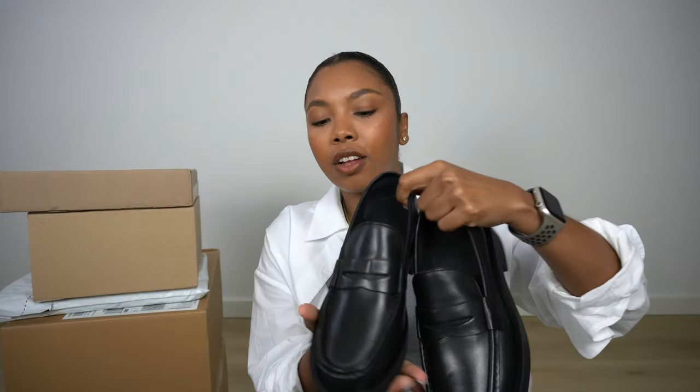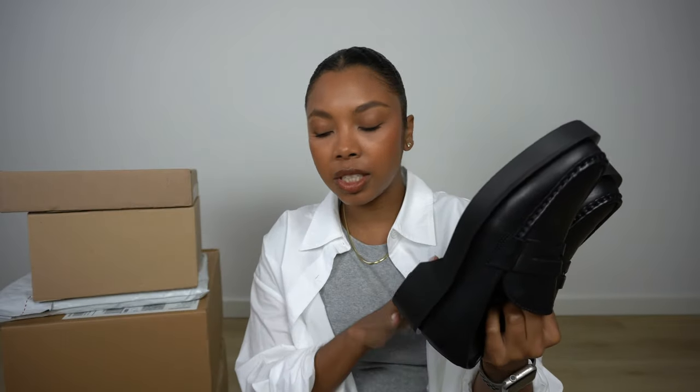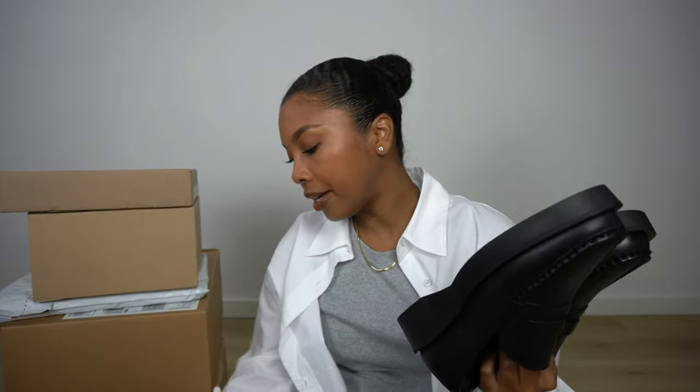Okay, I also got a couple of things from Arquette. Actually, these are the only things that I got from Arquette. Guys, I've been on the lookout for a black loafer for months now, and I'm just not sure. But these are the ones that I got from Arquette. I got them in a size 36, and they are not cheap actually.